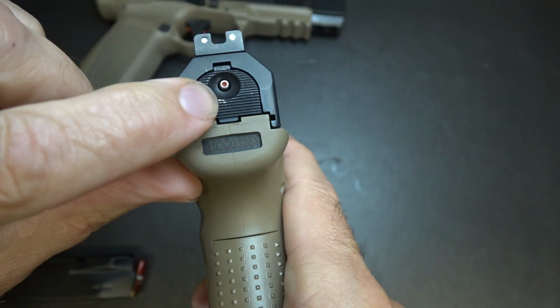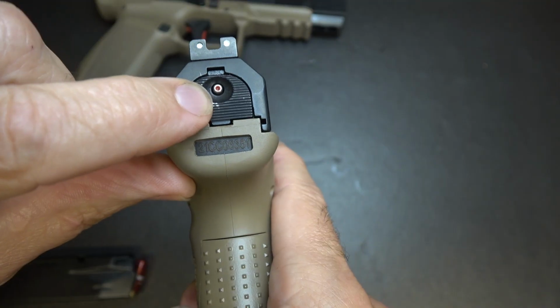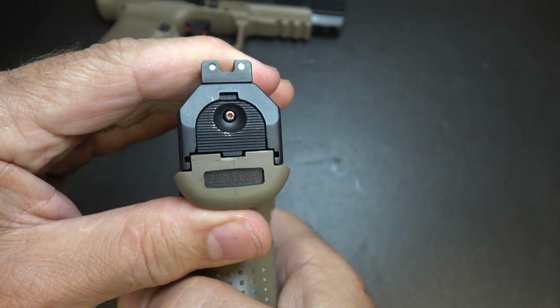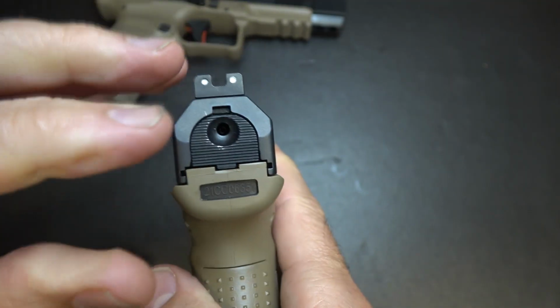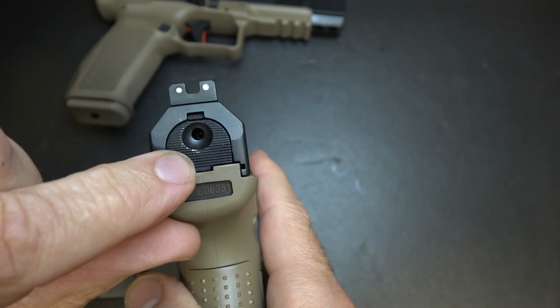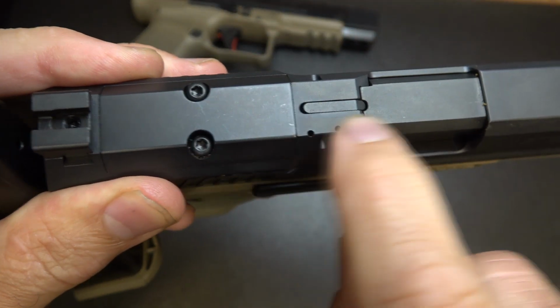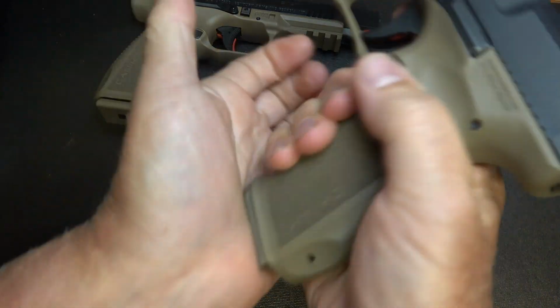Now once the pistol has been cocked, you'll see this little red mark, and this means it's the cocked striker indicator. When you pull the trigger, it disappears into the slide. That does not mean this is a loaded chamber indicator, it just means that your striker is in the ready position. But right here is your loaded chamber indicator, and we're going to take a dummy round and put it into the chamber.